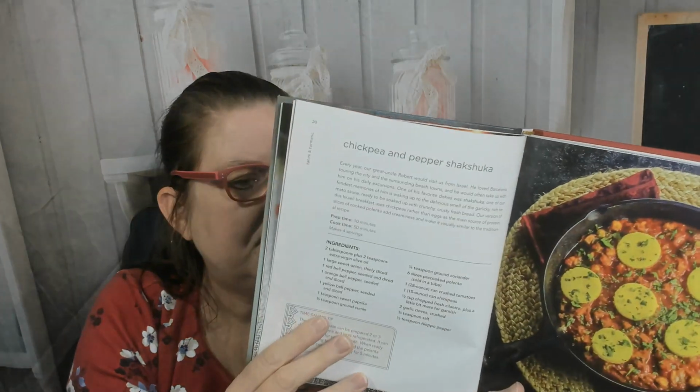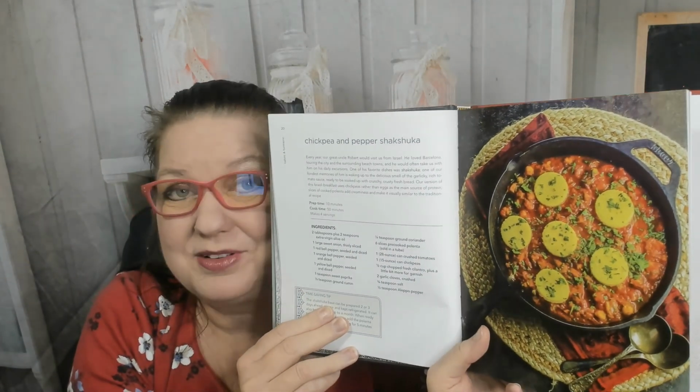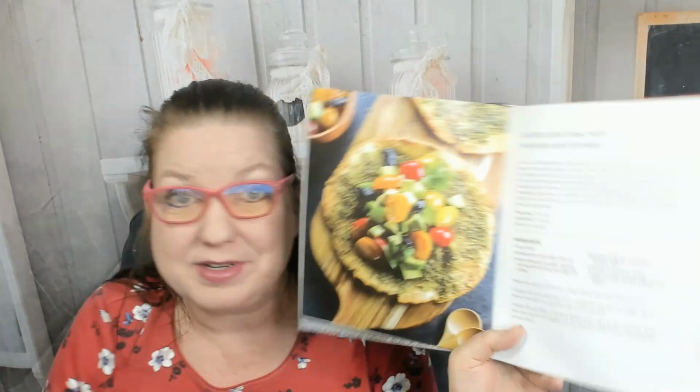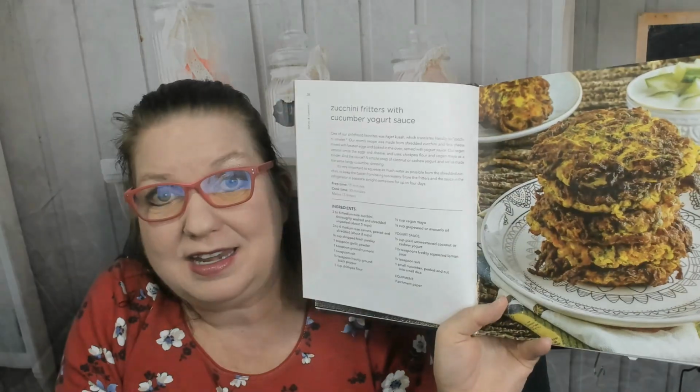Chickpea and pepper shakshuka from the cover of the book. That looks amazing. I'm a big shakshuka fan. Spicy avocado toast with dukkah. So they're putting some modern twists on the trend of avocado toast, which doesn't seem to be going away because it's delicious. Za'atar pita toast with avocado and tomato. I don't usually toast my pita. That's a good idea. Zucchini fritters for breakfast. Yes, please. With cucumber yogurt sauce.